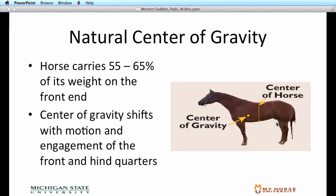Horses will naturally carry their weight more over their forehand than their hindquarters. A horse carries 55 to 65% of its weight on its front end. In a lot of our disciplines, we're always trying to shift that weight back towards the hindquarters so that we can get more engagement from the hindquarters.